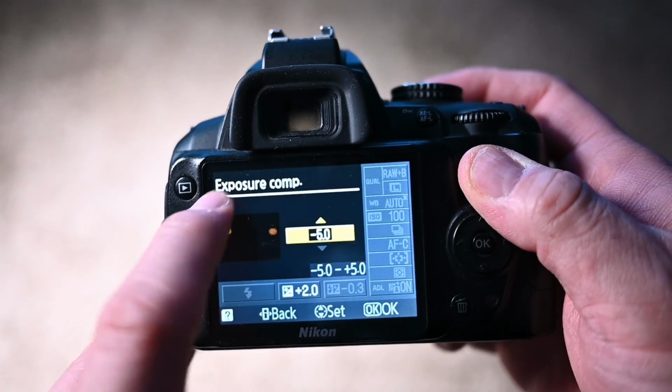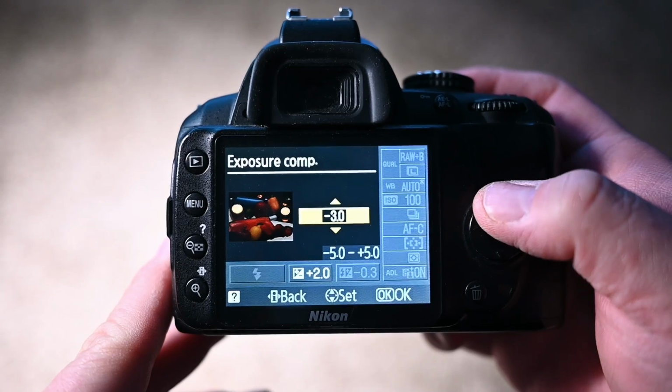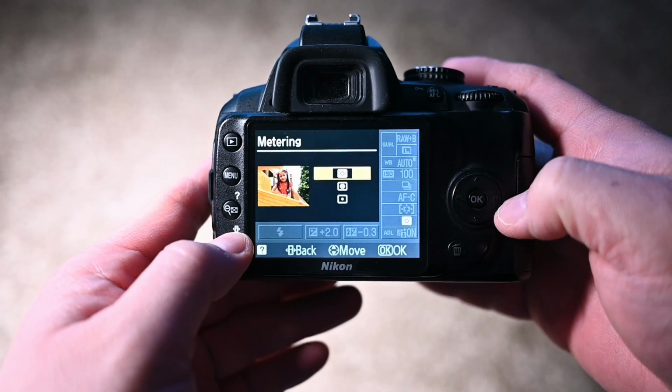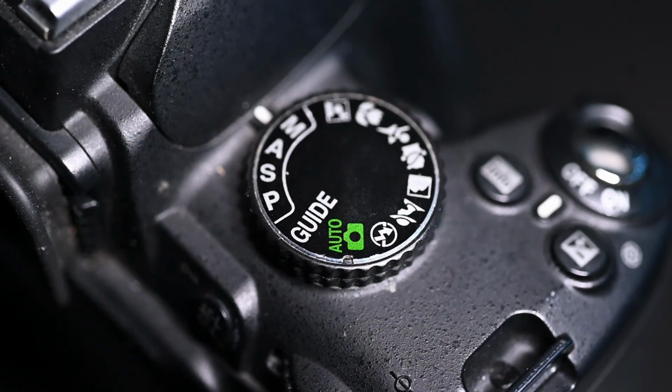Another great thing I like about this D3000 is how it shows you the exposure compensation like this. It's really nice because you can see how much it affects during daylights or reflections too. Another important factor that could be affecting the way your images look could be the metering mode you're using. The D3000 only has this mode in PSAM. PSAM is program, shutter, aperture, and manual.